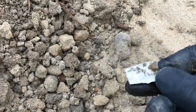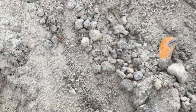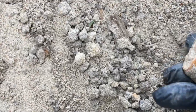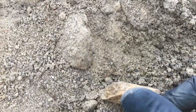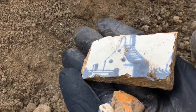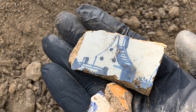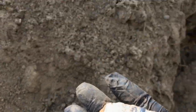Sorry, off camera, but it's just a bit of plain white. And then, nope. And there's a little piece of something. And another. Oh, look at that. That's properly nice. That is Delft tile. Oh, really pleased with that one. And there's some more here.